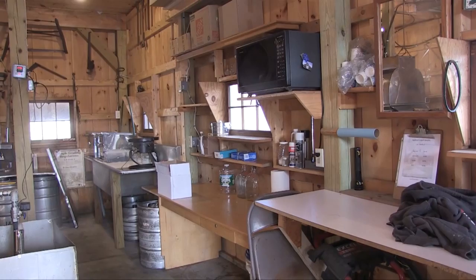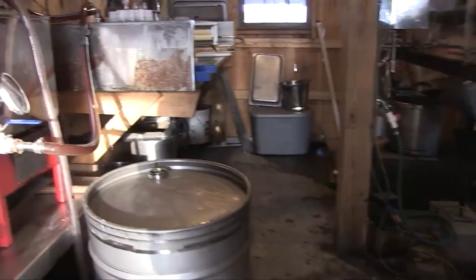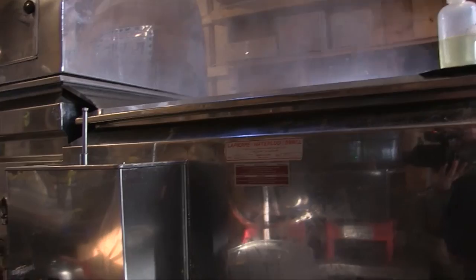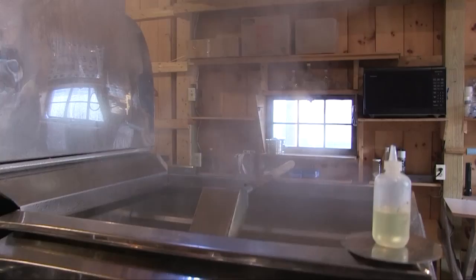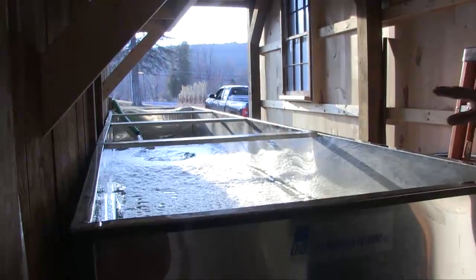One of the biggest operations we have sits right out there. See that green light through that window? Reverse osmosis. It takes 2% sap coming in, like it comes out of the trees, and takes half the water out of it. And we're boiling 12% concentrate in the evaporator. What it does is we don't have to burn as much wood. It takes this evaporator from making 2 gallons of syrup an hour to 12 gallons of syrup an hour.